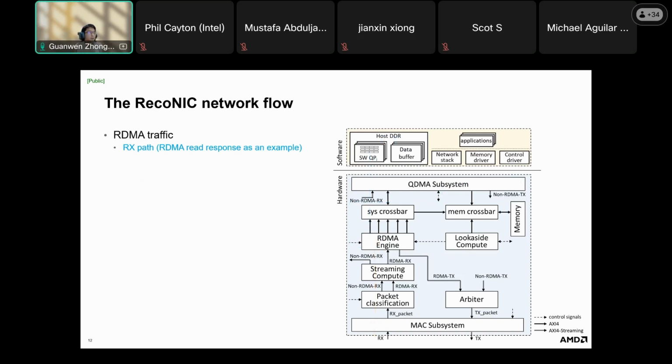For the RX path, we are using RDMA response. So the first thing is the remote side will send the RDMA request to our local node, and then our local node will create an RDMA response and send it back to the remote node. So the first thing we need to do is to declare the memory region in our host memory, and update this information in our RDMA engine. And of course, we need to share some of the information, for example, the security key of this memory region and the base address of this memory region to the remote peer. All this operation is done by the handshaking stage.